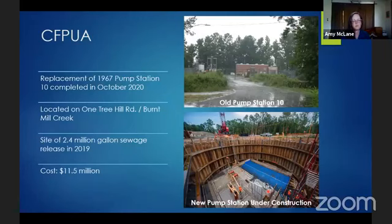CFPUA has invested millions of dollars in the last couple of years on upgrades as a result of these sewage spills, particularly the really bad one in 2019. The old pump station where the failure was, off One Tree Hill Road, has been completely replaced at a cost of $11.5 million. And that work was completed this October. So it's brand new. You see a picture of that new pump station under construction.